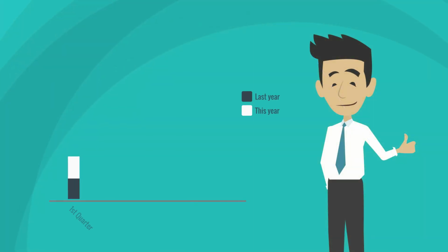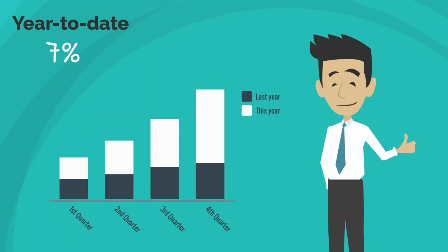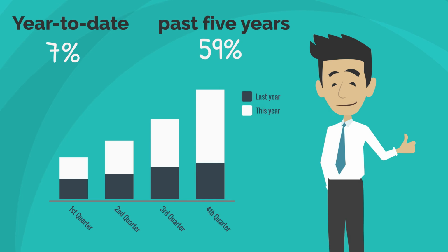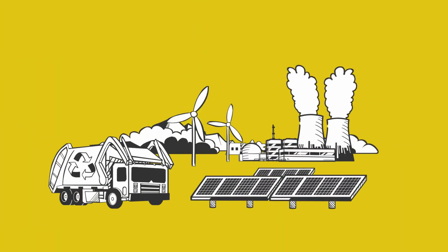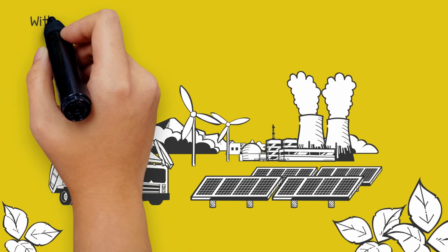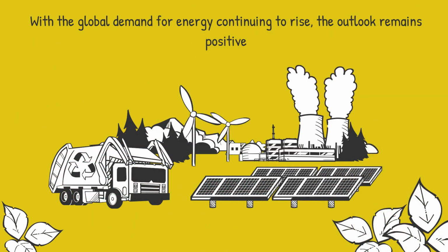Now, let's talk about its performance. Year to date, XLE is up 7%, and over the past 5 years, it has delivered an impressive 59% return. This shows that energy has been a resilient sector, bouncing back strongly from market downturns, and with the global demand for energy continuing to rise, the outlook remains positive.